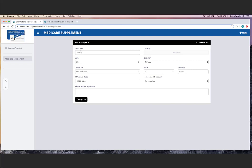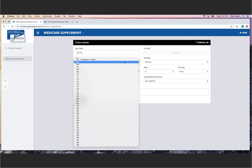The first is the zip code, and this will run any zip code in the country, any valid zip. So everything from Washington to Florida, from Maine to California, it'll run. And it'll give you the corresponding county and city and state that you're running it for. And so as you type in a zip code, it will pull back the corresponding area that zip code is attached to.